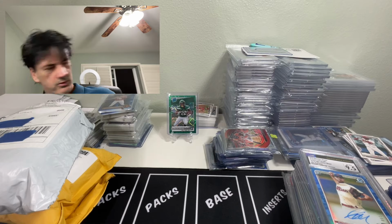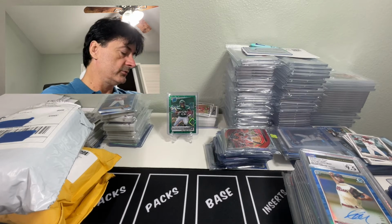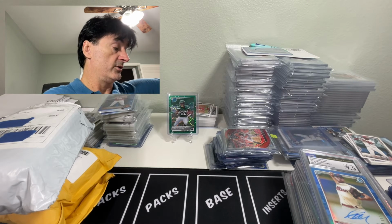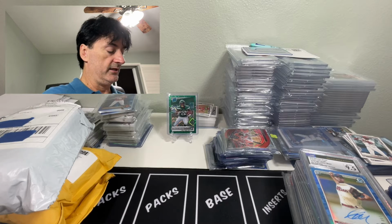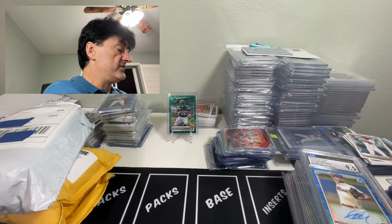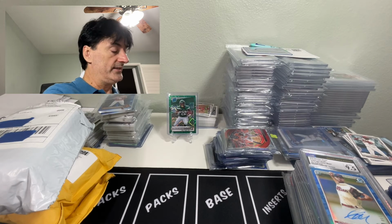3 more. So what did I get? I ended up getting 15 of those, maybe 18 of those basketball total. Can't recall. Ended up hitting, and that was from the drop 3 weeks ago. Ended up hitting about 15 optic blasters from the drop that just happened last Wednesday.